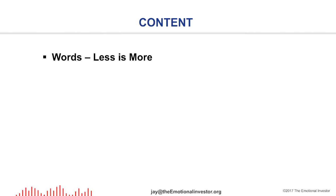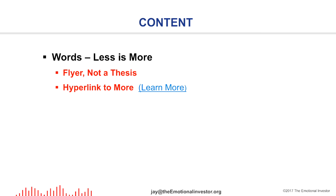Now, with content, understand that less is actually more. This is supposed to be a flyer. It's supposed to grab somebody's attention, not a thesis. So if you have some things that you want people to learn more about, give them an overview and then hyperlink to learn more and put the thesis, if you will, on another page. But we have to give them a little taste of it first, and it can't be too long.